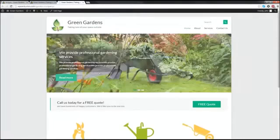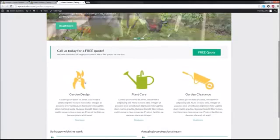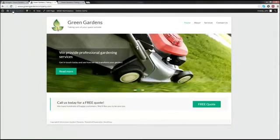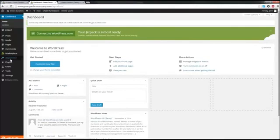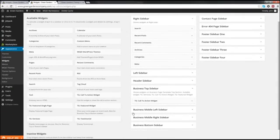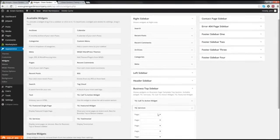If we go back to the original site. This is the original finished version. We're now going to create these 3 images with text and links. So we want to click onto the WordPress dashboard again, and then go to Appearance and then into Widgets. And we're going to go back to where it says Business Top Sidebar. And what we want to do is just simply drag where it says Services, and it's going to fit just underneath the Call to Action widget.